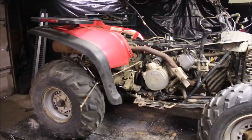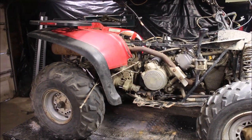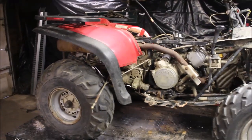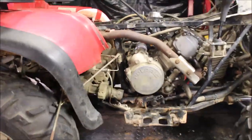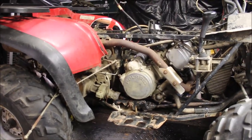I don't know. This guy did some plowing with it, so I doubt plowing with only 775 miles would make everything go like this, unless he did not maintain it or lube anything, which kind of looks like he didn't. But yeah, it's making me question how many miles this thing actually has on it.